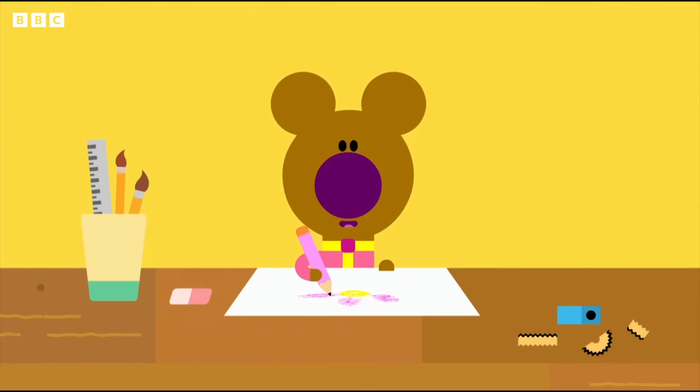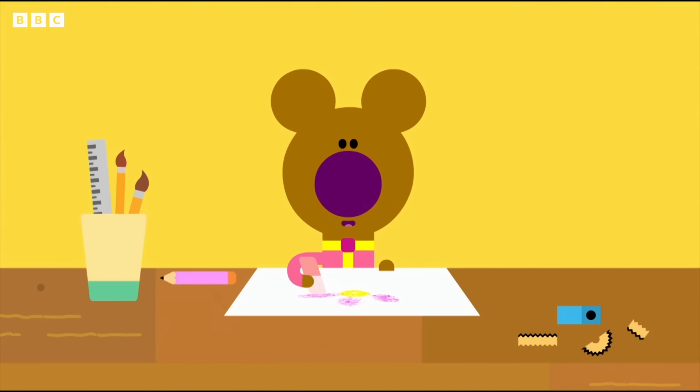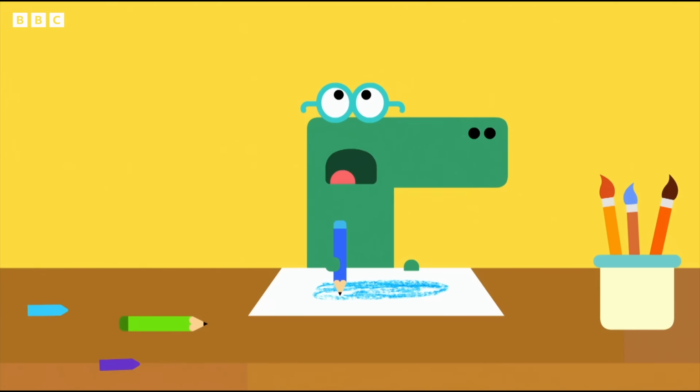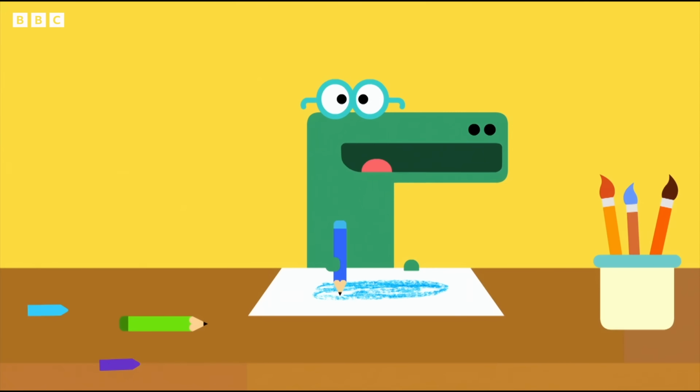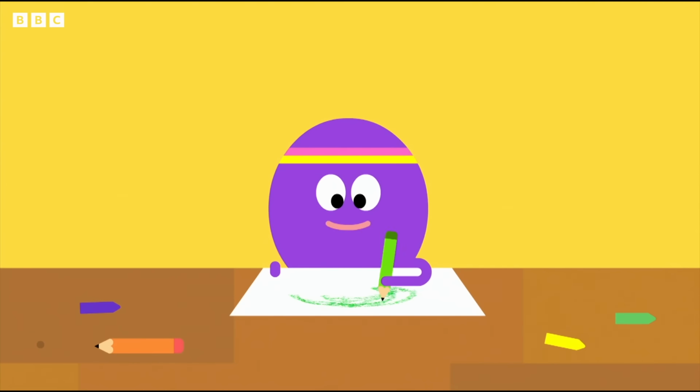Drawing, drawing, drawing, drawing, drawing. Whoops. Rubbing out, rubbing out, rubbing out. Yeah. La la la la la.